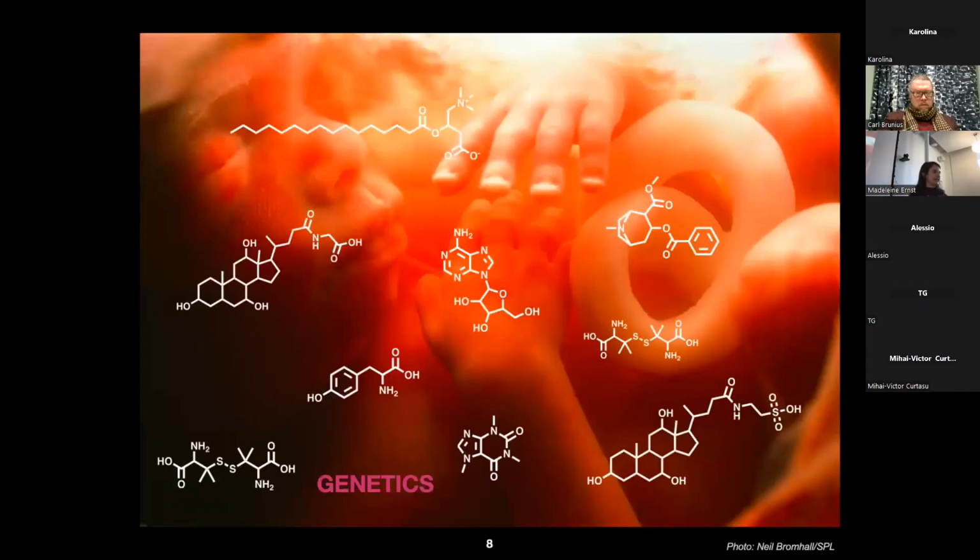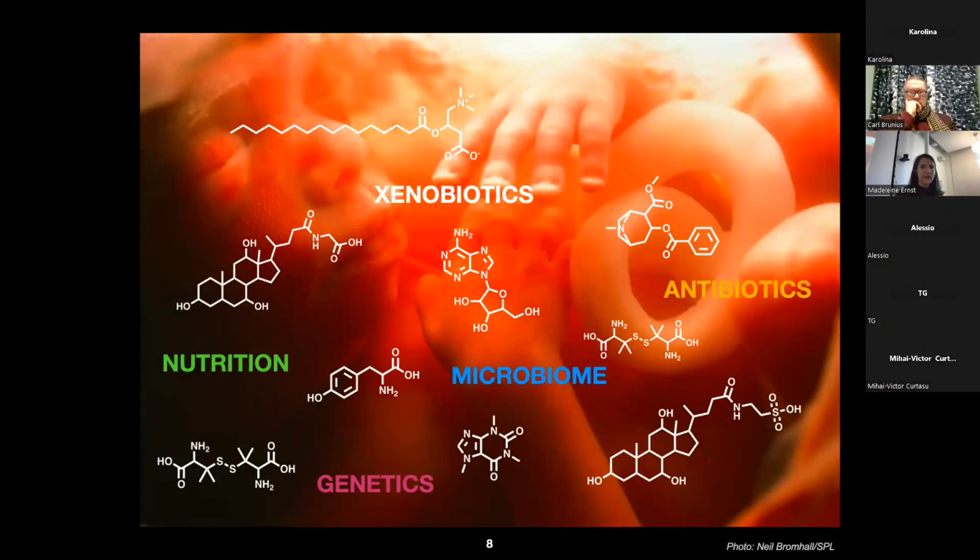And obviously, we think that metabolomics methods are ideal for that, because the metabolome, as you know, reflects all metabolites a human body synthesizes, ingests, or has come in contact with, and thus reflects many key factors that influence our health.